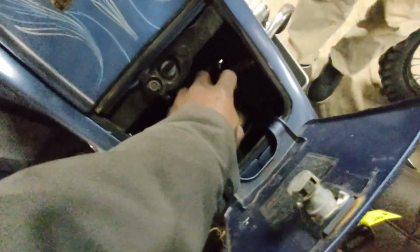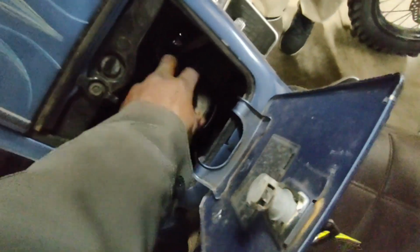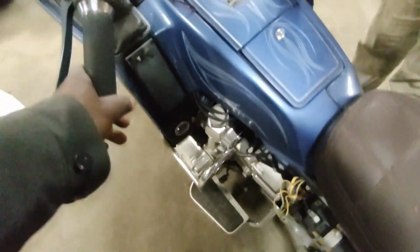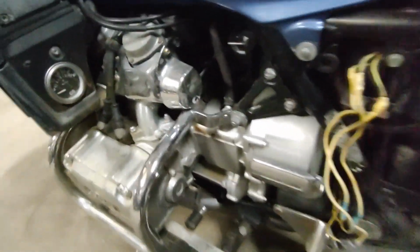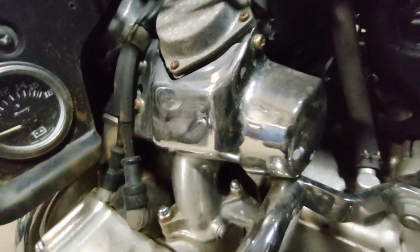It's a gas tank. Don't smell too bad, but I know they said it needed the carburetors cleaned, and they probably told him pretty good price on it, so he decided to walk away. Looks like we got some wire work here. Walmart battery. I've never had a Gold Wing, so this will be a new adventure for me.